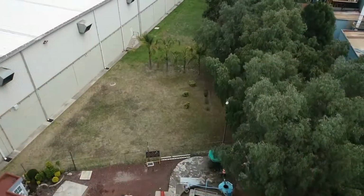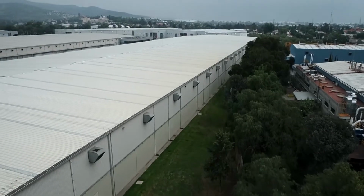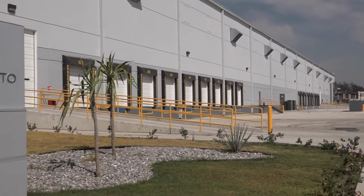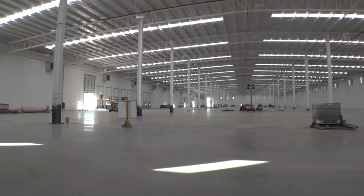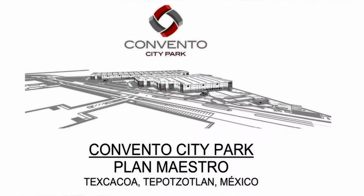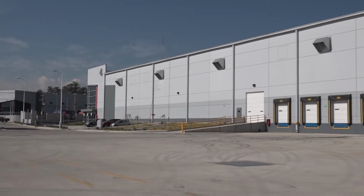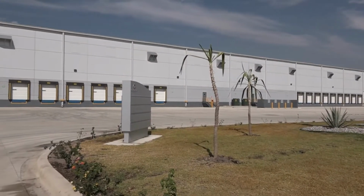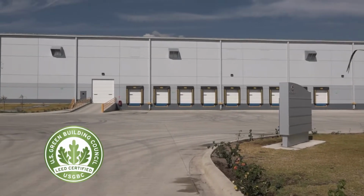A greener building. What makes a building green? The idea of a green building is to balance environmental responsibility, resource efficiency, user comfort, and community awareness. From its conception, Convento City Park proudly integrates environmental sensitivity and sound design principles to create a happier and healthier work environment. We have set the highest environmental standards for this development to obtain the LEED certification.